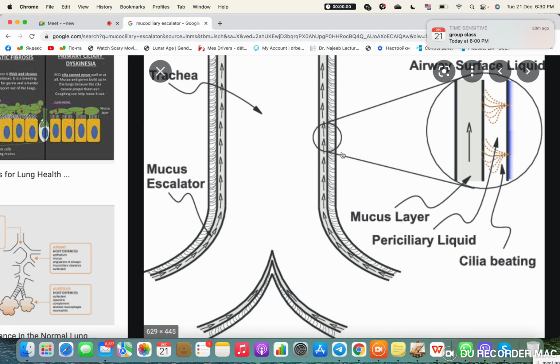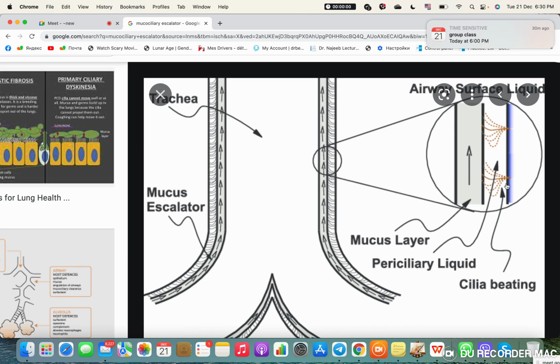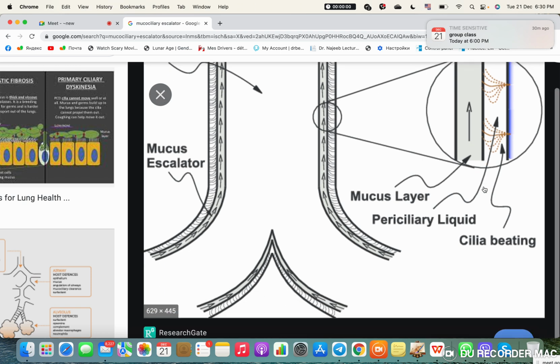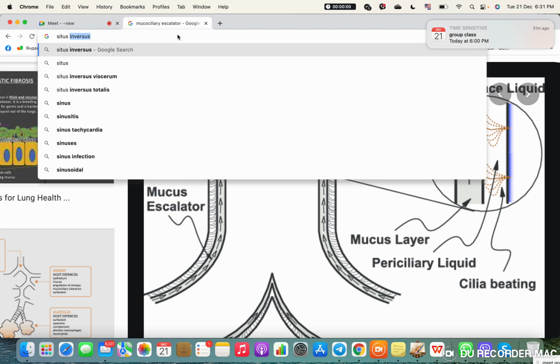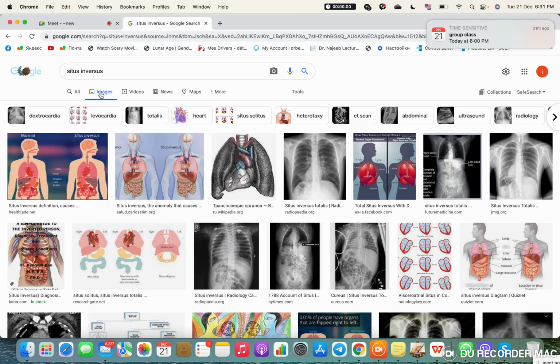and the cilia will kick it out. Guys, do you remember which disease we spoke about? I mentioned this mucociliary escalator and told you it will have a defect in it. In which disease will the mucociliary escalator be damaged? It's true, smokers will have destruction of the mucociliary apparatus.